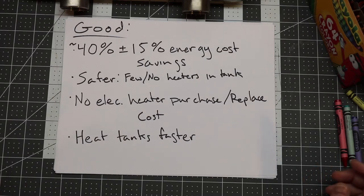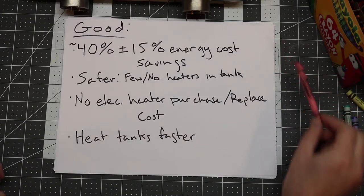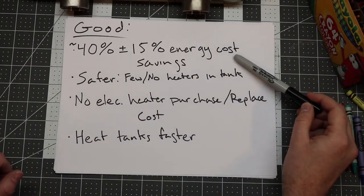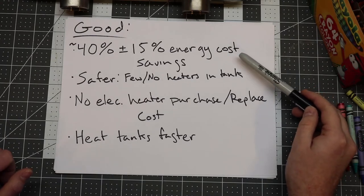This kind of system only really makes sense if you live in a fairly cold climate with a tank that is at least 200 gallons. But if you match something like that, then this system could save you 40% on your energy costs, plus or minus 15% depending on how efficient your existing hot water heater is.